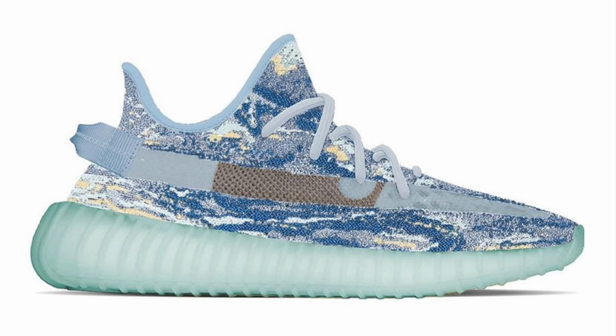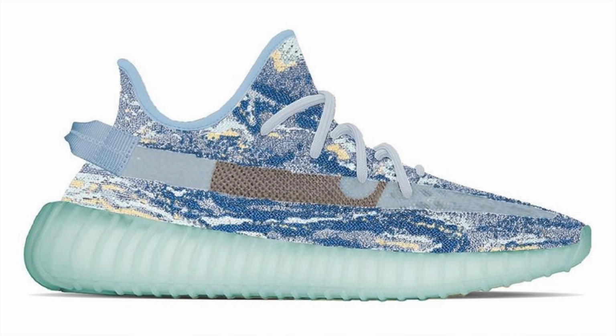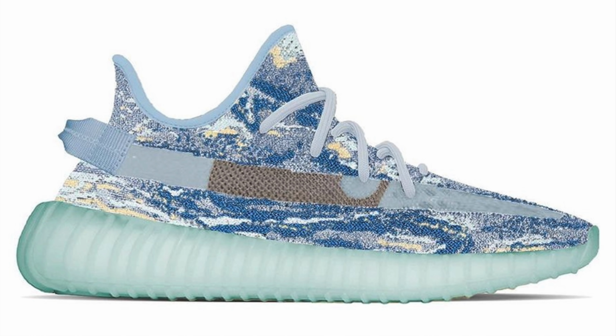If you're into that sort of crazy marbled look on your 350 V2s and you like the color blue accented by what seems to be like a yellowish orange, then you're probably gonna love this shoe. And of course, because it's a Yeezy Boost 350 V2, this sneaker will definitely sell out.